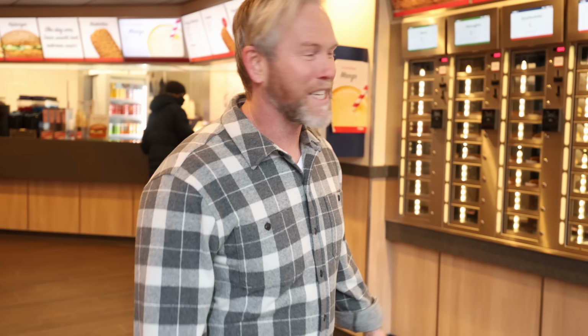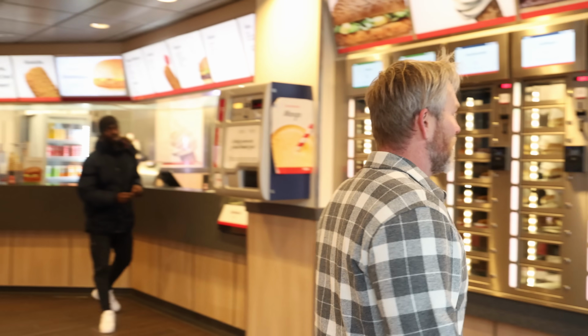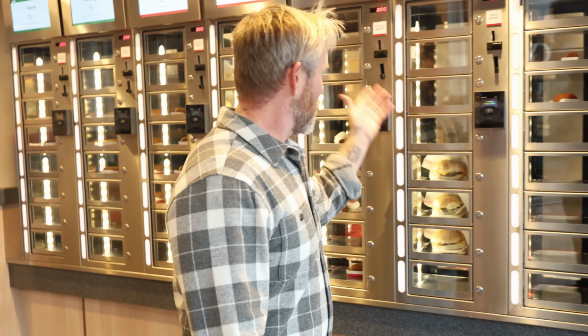Not every day you see this. You get vending hamburgers and hot dogs right here. It's like fast food for real. You just walk up to it, scan your card, whatever you want, open the box and pull your meal. Should we get something? Nah. It actually smells really good in here and I'm kind of hungry, so.